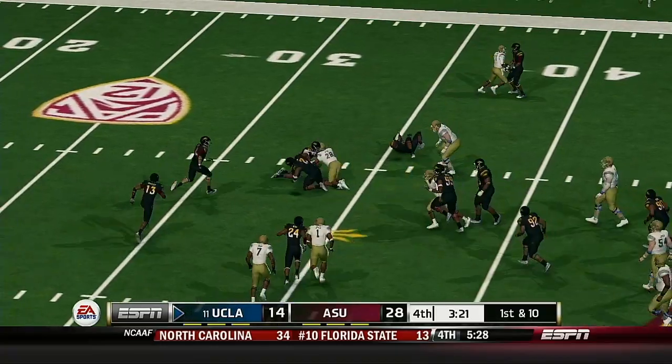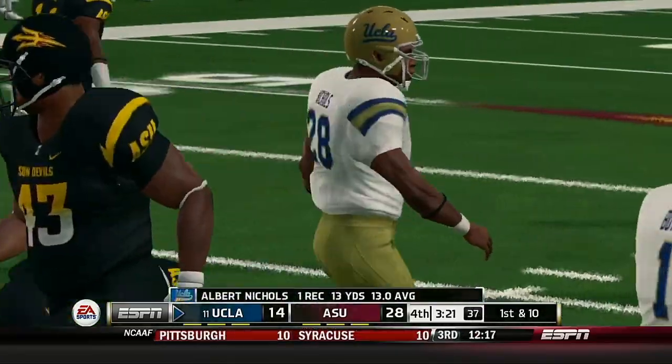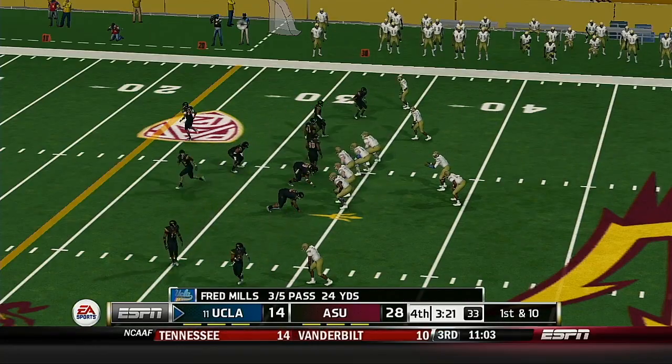Throws complete. He's got space to work. And down he goes at the 34-yard line. Third on the tackle at the 34-yard line. That makes it first and 10.